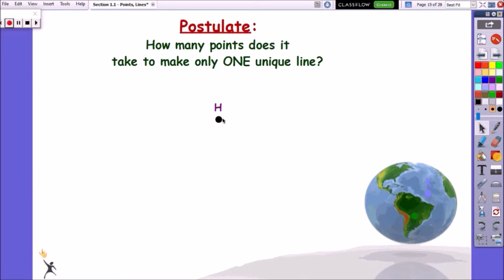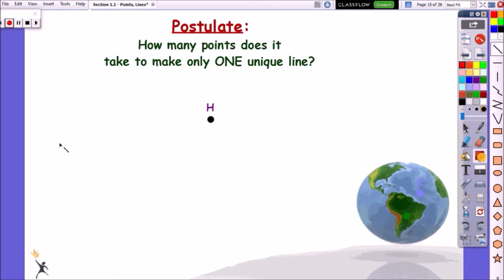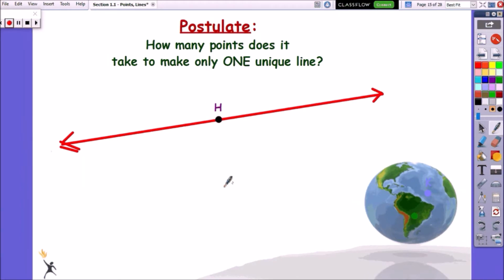I'm going to start off with just one single point here, point H. Now, someone might say, I could draw a line, and I know this is going to be a line because I put arrow caps on the end, and hey, look, one point made a unique line here. I know I kind of messed up down here, but just ignore that for now. I know it's a different color, and some people's OCD is going off the radar here, but it's okay.